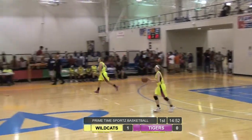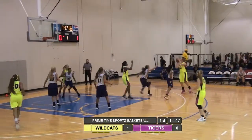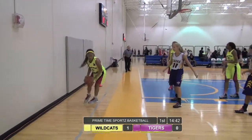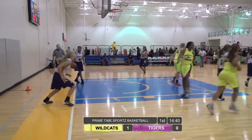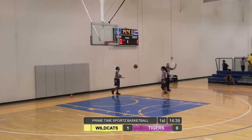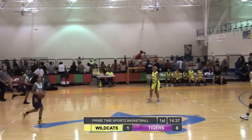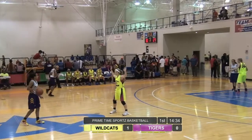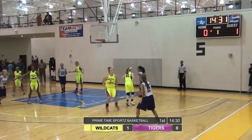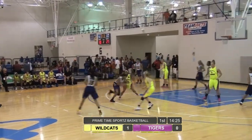One to nothing our score. Approaching 14 and a half minutes to go here in the first half. A three from the right side wing is off the mark, and it's going to be knocked out of bounds off the Wildcats. That three ball put up by Bobby Kirsten. Bobby Kirsten has been cold from the field to start the game, 0 for 2 from three-point range.